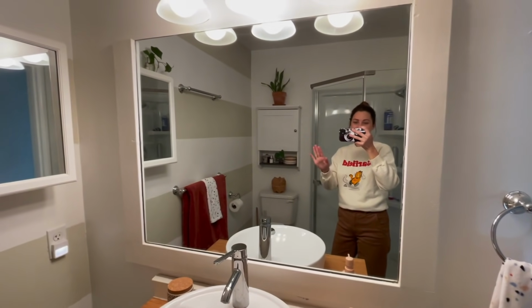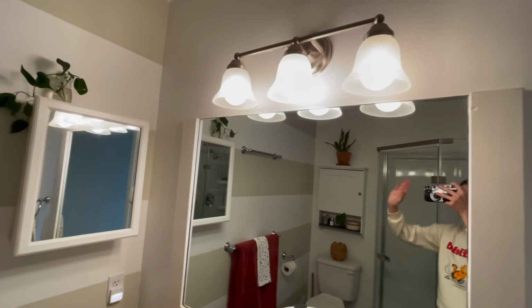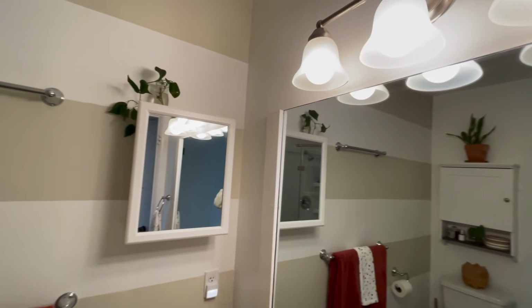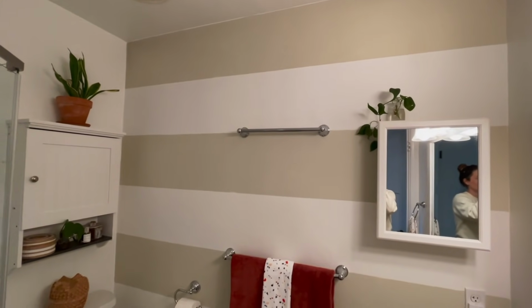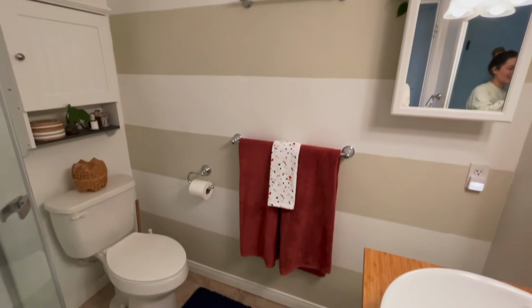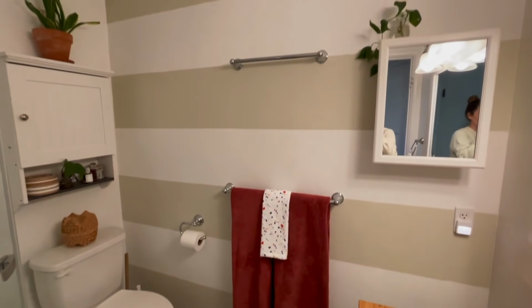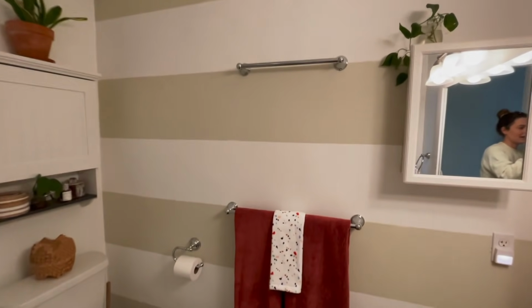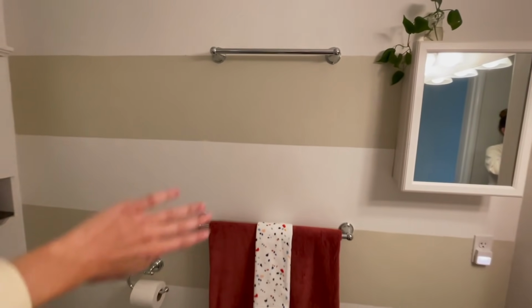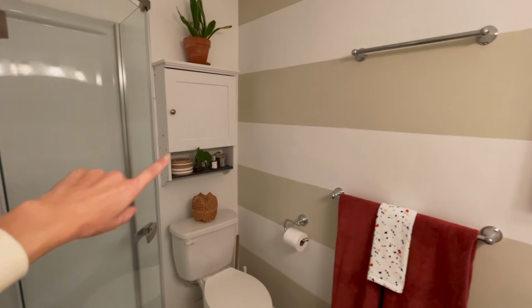Okay, so there's that. I definitely would want to replace this light. We'd just do something more modern. And then, oh my gosh, these stripes. You guys, is it just me or am I the only one that thinks this is so hideous? I don't like the striped wall. I think it's bad. I don't like how there's double towel racks. I would remove one of those. And probably get rid of this shelf thing altogether.